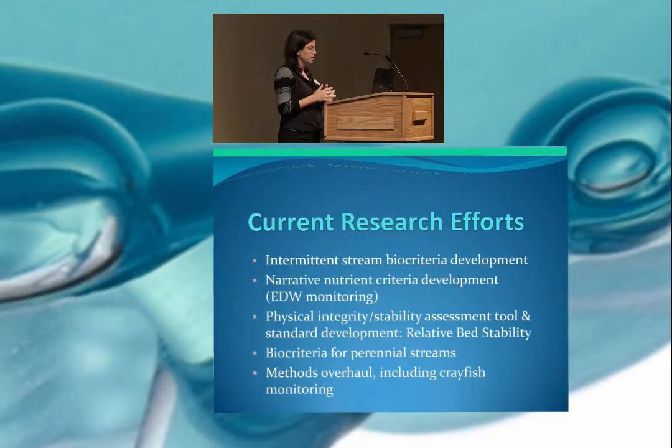Sediment is one of our biggest stressors in Arizona. In the perennial streams biocriteria area, we are looking to eventually migrate to a reach-wide sampling approach. We also are very interested, and have been interested, in periphyton, so I'm very curious to follow up on California's work on that. We are evaluating the national rivers and streams protocols for potentially adopting more of those approaches.